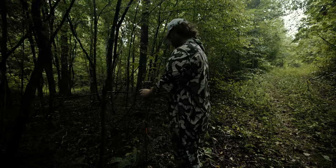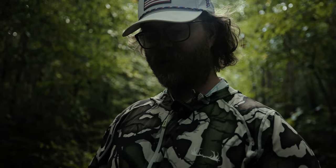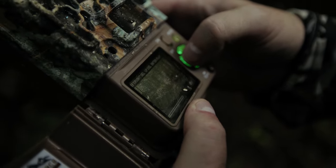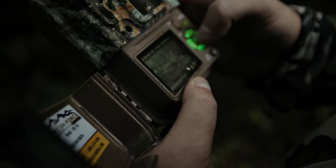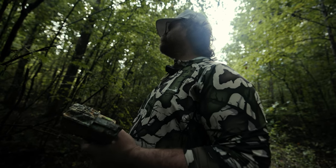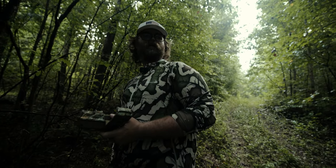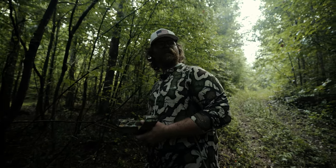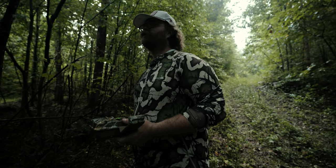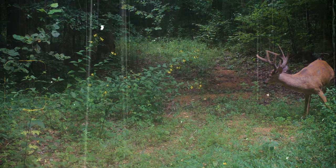This is the most fun. This is a non-cell camera. We get no cell reception down in this valley. Seeing what showed up. Not what you want to see on the first one, the coyote. That was it. Couple does, that was the only thing. Disappointing? Slightly. It's almost like that one deer boogered on out of here.